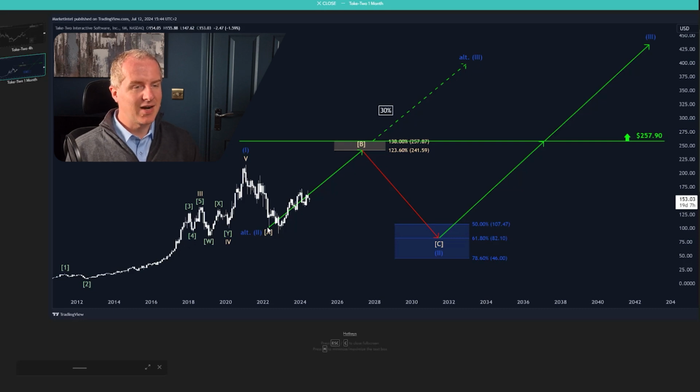So the main scenario, the primary scenario, is the larger ABC structure here on the chart. But in the alternative scenario, if the wave 2 already bottomed, and we then see a break above $257.90, then it will indicate the third wave to the upside is unfolding. Why specifically that level? Well, if you take a look at this resistance area that we have here for this high B wave, it's defined between $241.59 and $257.87.